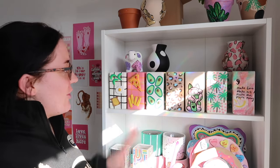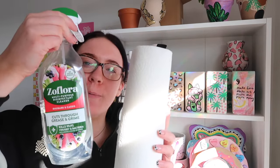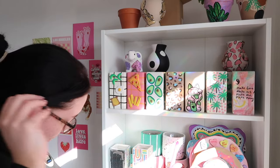Drying because I can't do the text on them until they're properly dry. I'm gonna sort the shelving unit out, rearrange it. Yes, I'm gonna start by taking everything off and then give it a wipe down with my Zaflora and kitchen roll, and then we can put everything back on. The order that it's in is fine, but this top bit needs some work, like I said.